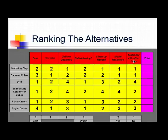And so our total points comes out to 19 for the interlocking cubes, 17 for the dice and the sugar cubes, 14 for the foam cubes, 12 for the caramel cubes, and 10 for the modeling clay. So again, this is just kind of a way to figure out which of your choices is the best. And based on this, we got 19 there. It's the highest number. So we should be using interlocking cubes. Our second best are the sugar cubes and the dice. And so if you can't find interlocking cubes, those are the two second best choices.